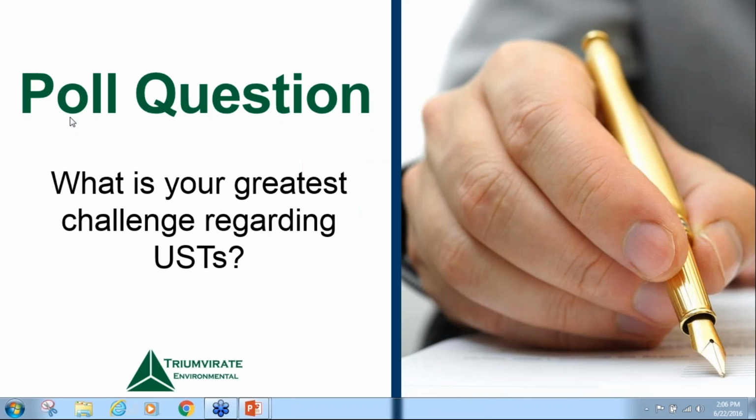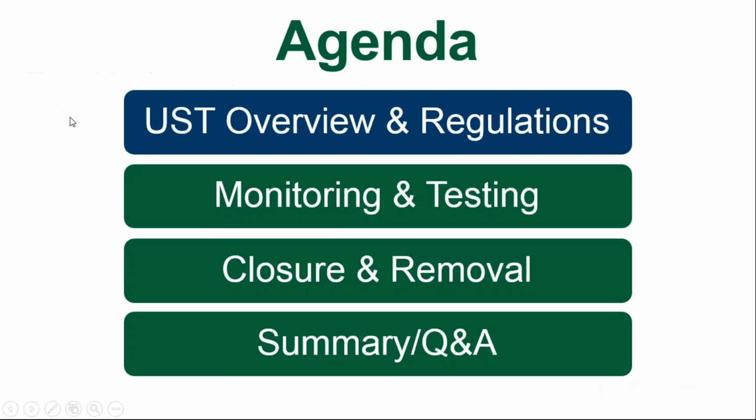To go over what we'll be doing today from an agenda standpoint, we're going to give an overview of what a UST is and where to find the regulations that cover USTs. From there, we'll move into monitoring and testing the USTs, and then into closure and removal of USTs. And at the end, we'll do a quick summary and open it up to questions and answers.